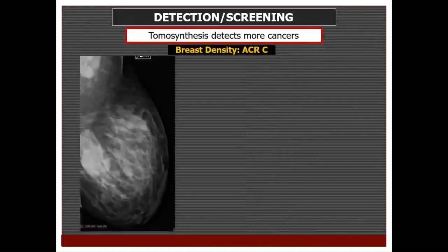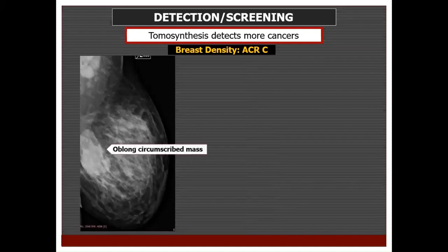This is another patient with an ACRC breast density. There is an evident mass lesion in the right breast. It's oblong in shape, circumscribed, and on the tomosynthesis even it showed fat density, and actually this was a hamartoma.